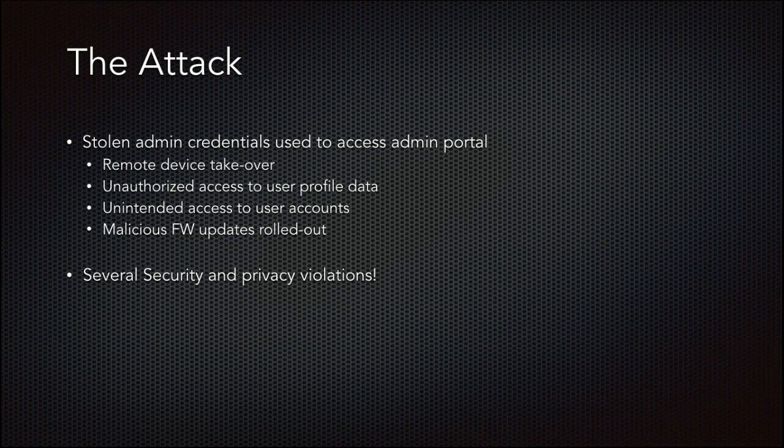to user accounts. And also, if there is a way to roll out firmware updates through the cloud portal, an attacker could use this attack to exploit that feature. And yeah, a lot of security and privacy violations here.